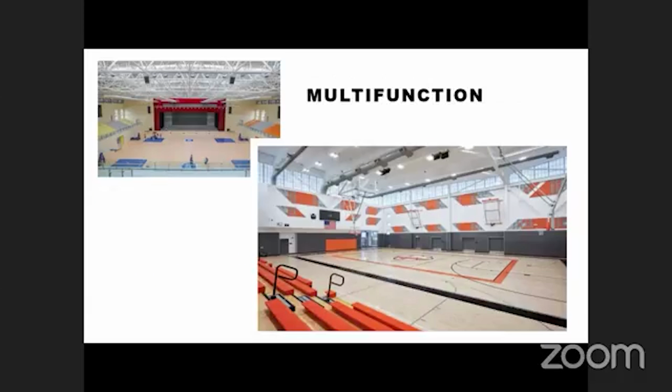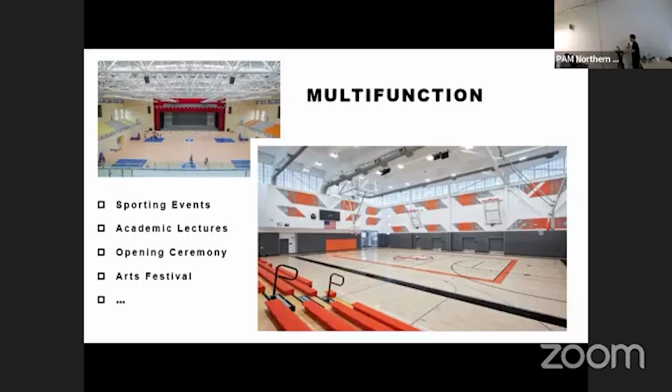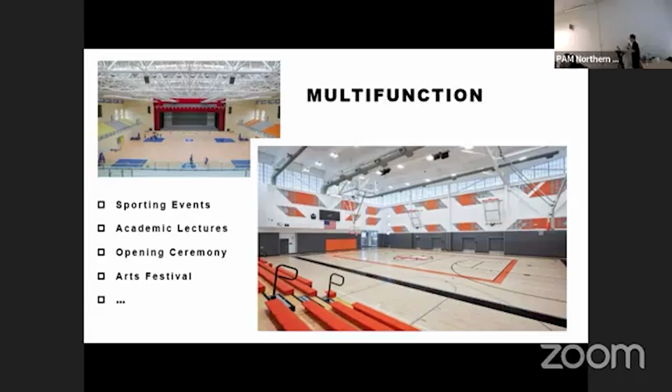And in addition, if we have good acoustic treatment of a multifunctional space, a space can take on many functions, such as event, opening ceremony, literature performance, and academic report. So we don't need to build three or two spaces, only one. So this is also a kind of sustainability.